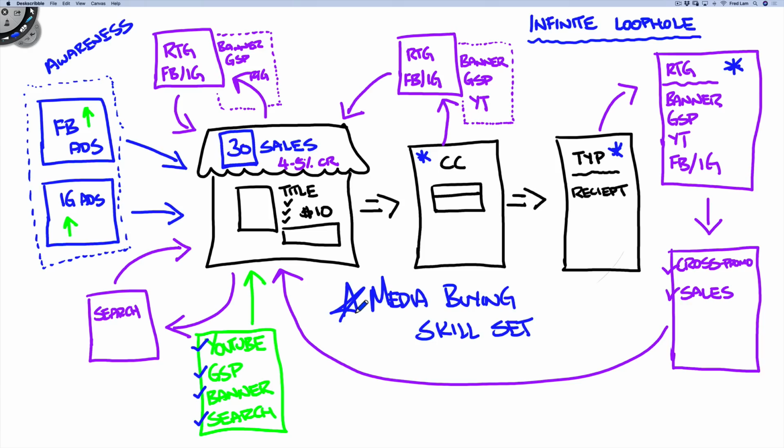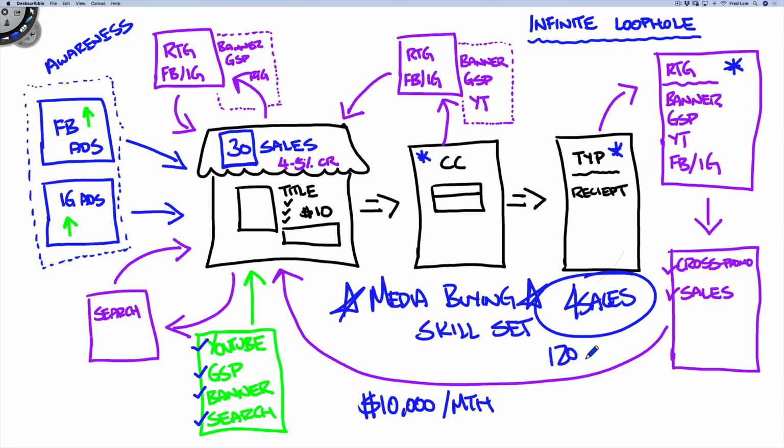Now, again, let's say your goal is to make $10,000 a month. How can I do so? And I don't want to use e-commerce, or I want to use a different way. Well, allow me to share with you a strategy where you use my infinite loophole, mastering the number one skill set that every business or entrepreneur needs, which is media buying, and ultimately, just 4 sales can potentially make you $120,000 a year.